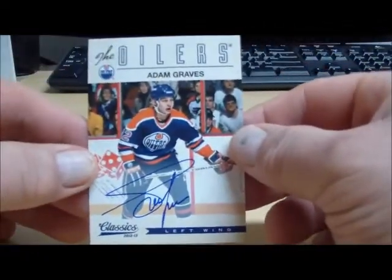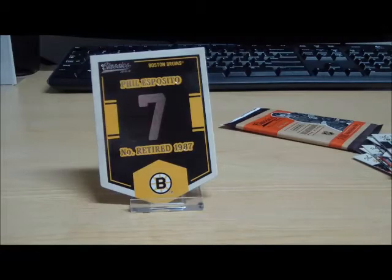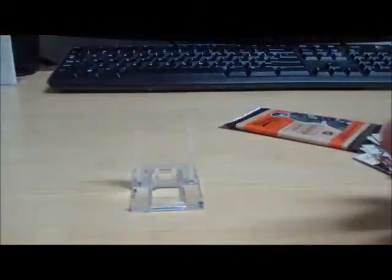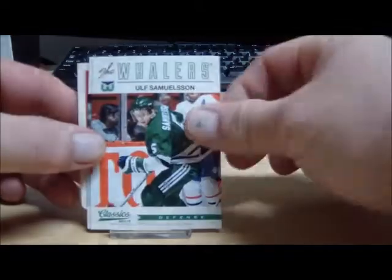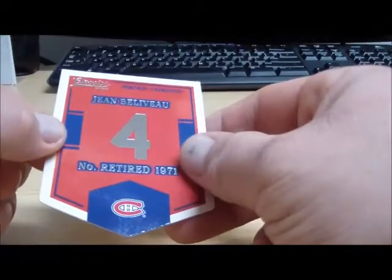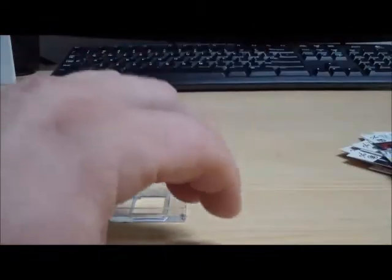For the Edmonton Oilers, Adam Graves. Adam Graves for the Oilers and Min Wild. Think he's an uncle of Ronnie Hextall. And Phil Esposito for the Bruins, retired banner, Reno 2677. And last pack. For the Winnipeg Jets, Dave Babych. Hot Rod with the Coyotes Jets, Dave Babych. And Jean Beliveau for the Canadiens, retired banner, Min Wild.